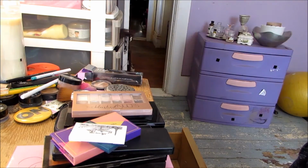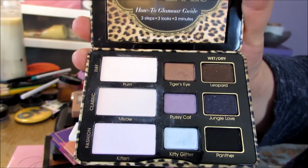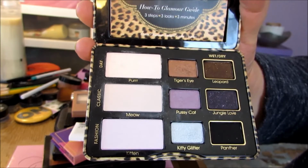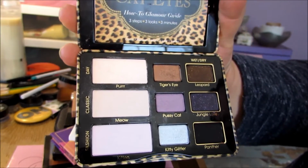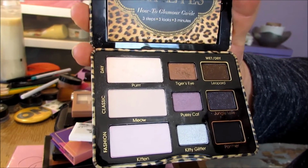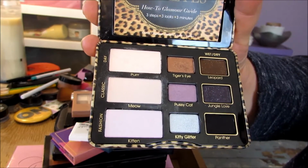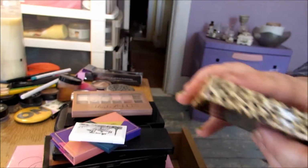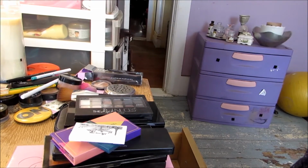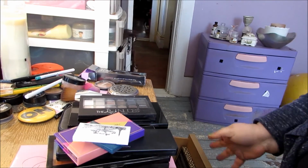This, my daughter uses this one all the time. The Too Faced Cat Eyes. I do like this one, although I do have trouble figuring out how to make it all work together. The colors don't seem to work together to me, but I do use them with other palettes and other singles. So I will be keeping this. And how can I not keep something that says cat eyes, you know? So that one's gonna stay. Put that back in the drawer.